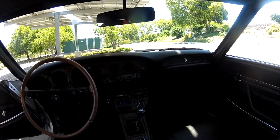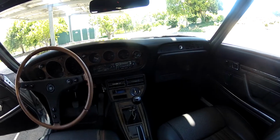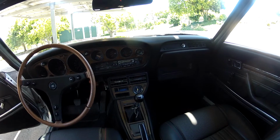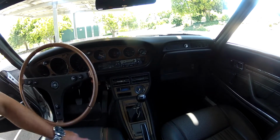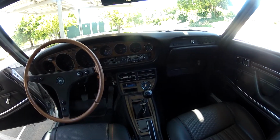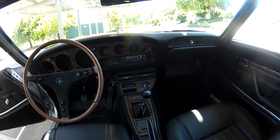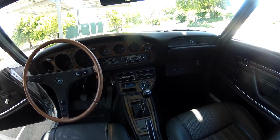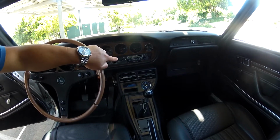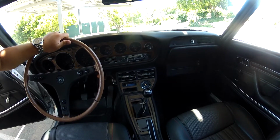Alright, so clock works. I do unplug the battery so that it doesn't drain, but yes, clock works. That is the automatic center for the console. I haven't found a manual transmission center for this car yet. That is the radio that came with the car. It is not hooked up.